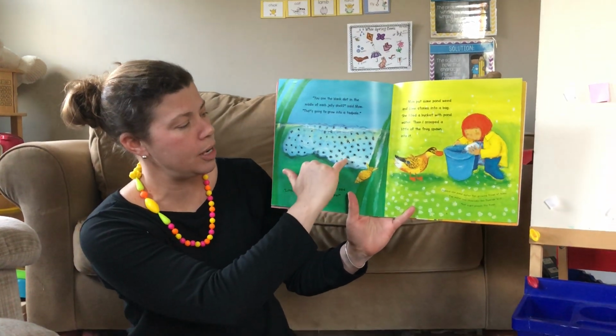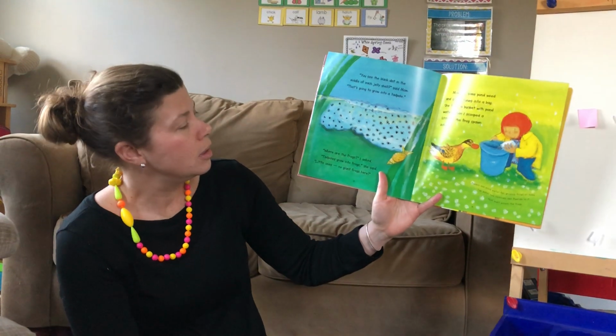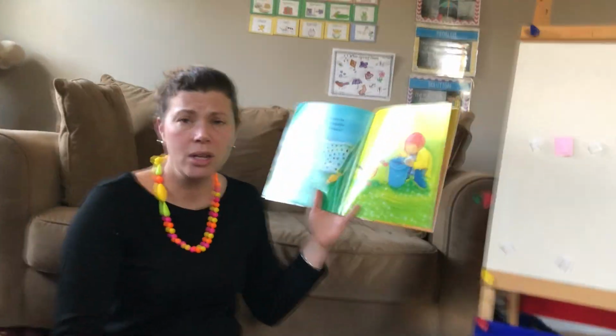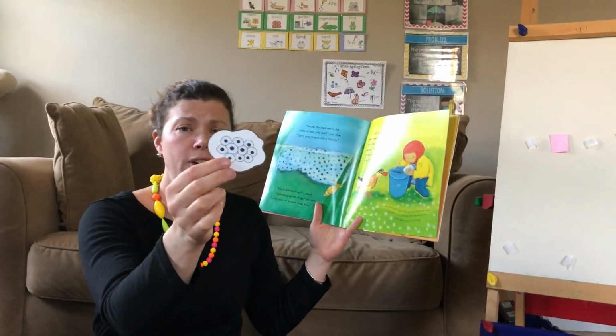So here they are. They're just little black dots right now, those tadpoles. And I have a picture. We're going to do sequencing after. So here's my picture of the frog eggs. So here they are as frog eggs.